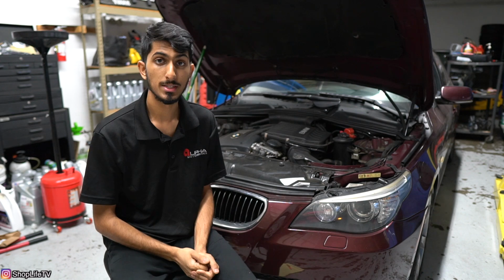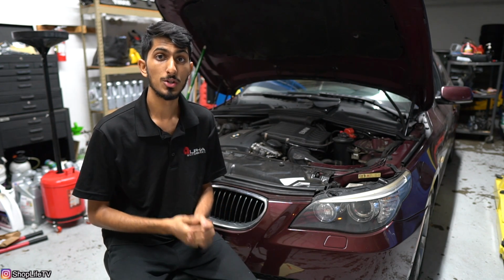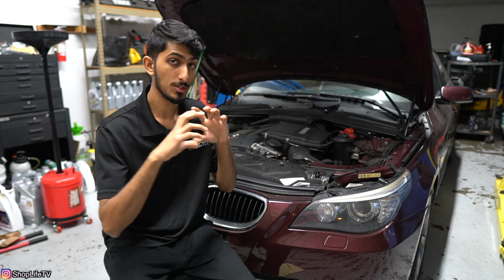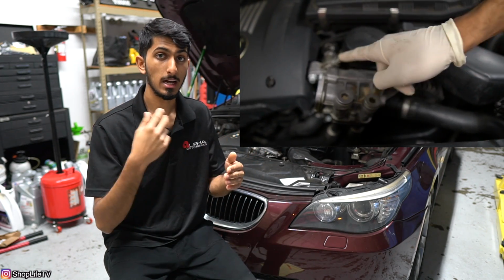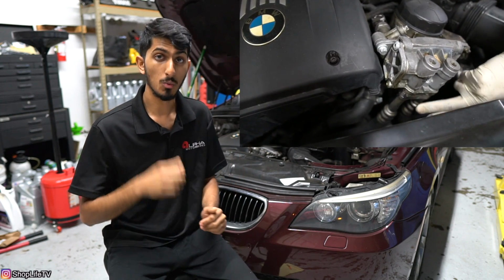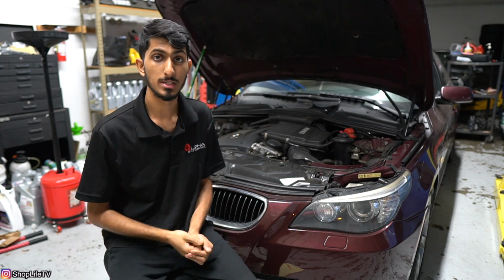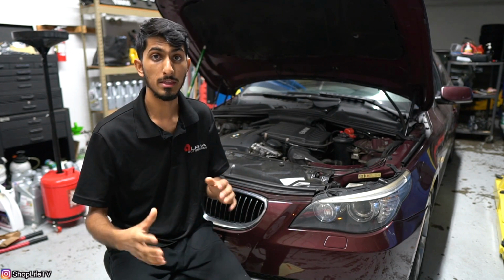Along with the oil filter housing gasket, on the newer models, I believe it's 08 and newer, you also have the oil cooler, which attaches right to that oil filter housing. The oil cooler has a separate gasket, and it's got two hoses that go to it from the bottom, which also have O-rings. So you want to take care of that while you're doing the oil filter housing. You can actually do the oil cooler gasket even without really taking off too many things.